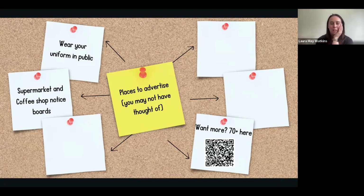Coffee shops are usually very happy for you to just pop them on there, especially if you've bought a coffee. I would get to the front of the queue and go, oh, is it all right if I stick a poster on the board? And they are more than happy for you to do that.